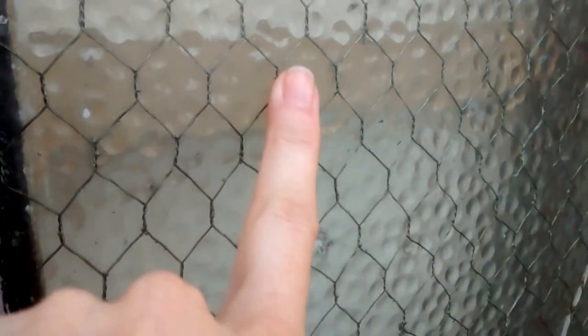And you can tell this is an old building because it's got the chicken wire glass. Smooth, the wires on the inside.